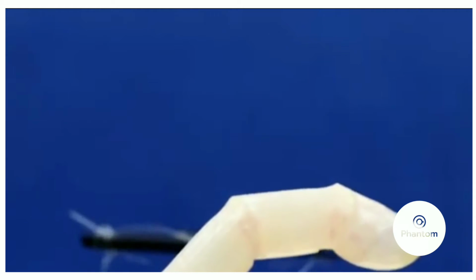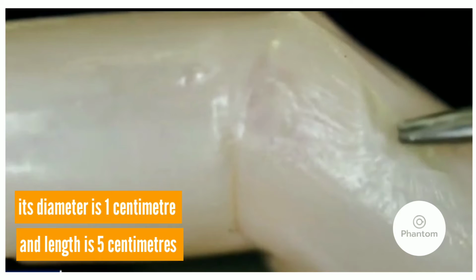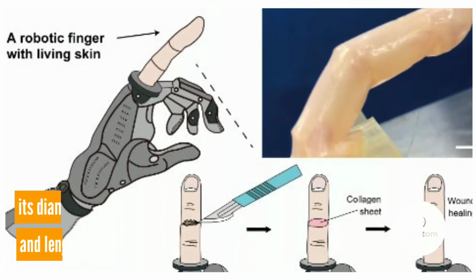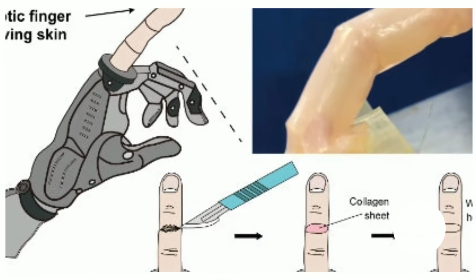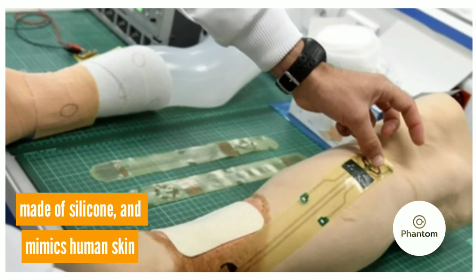The robot finger was 1 centimetre in diameter and about 5 centimetres long. Its surface is covered with cells cultured from human skin. This new material feels, functions and behaves just like normal skin on a human being.